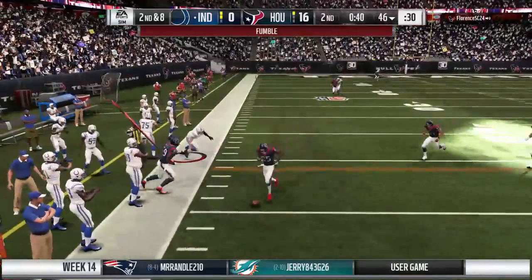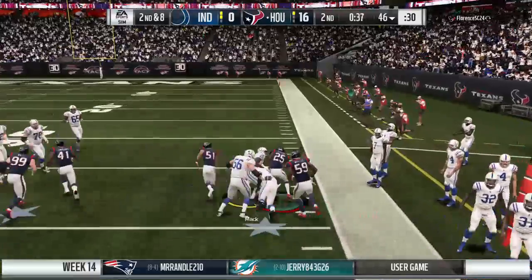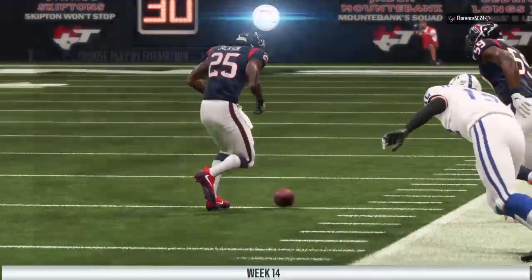Now a hit, and Luck lost the football. It's out, and the Texans scoop it. And he's able to take this one back to the 36-yard line.